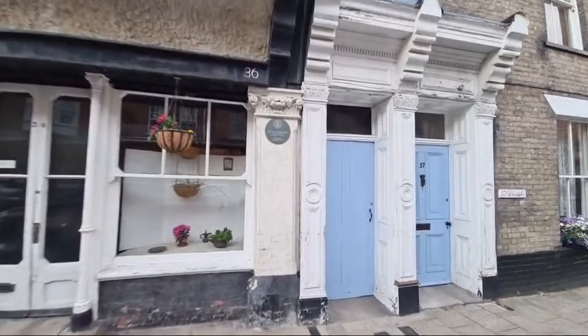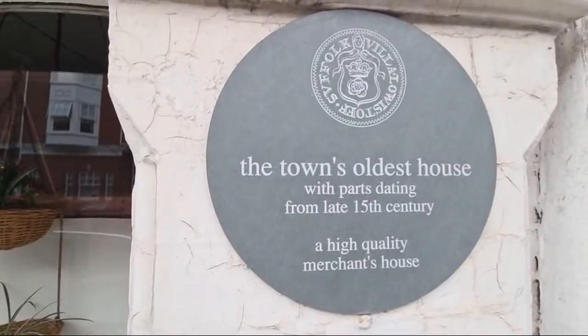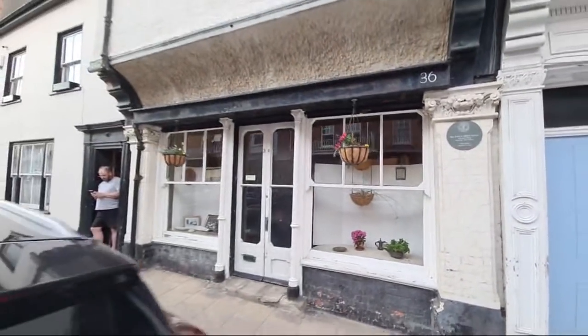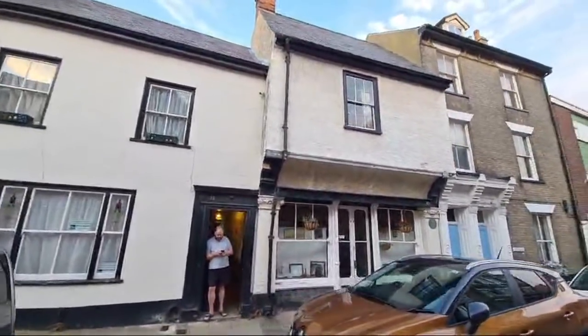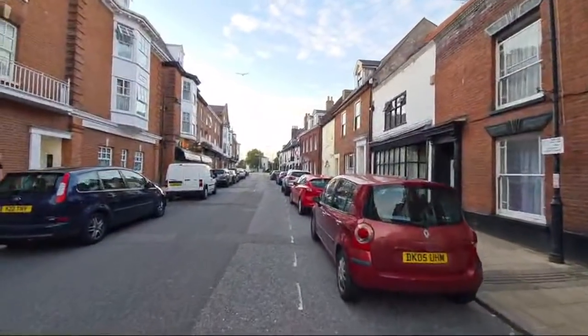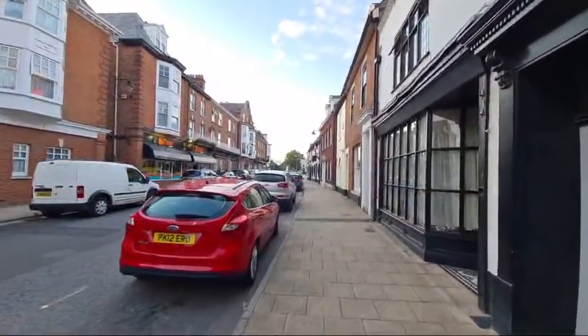There you go. From the late 15th century. So this is the oldest house in Lowestoft. Look at that. 15th century, that's mental, isn't it? The reason why I'm walking on the road rather than on the side is because there's no traffic coming.